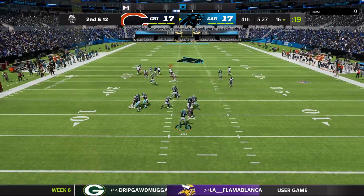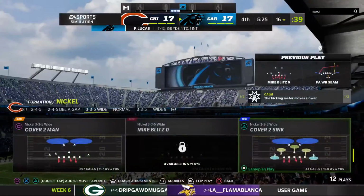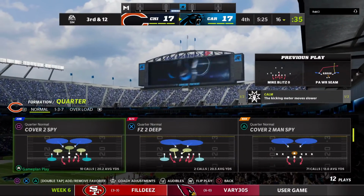Off the play fake, Lucas. And his throw's going to be incomplete. Tommy Trimble, the intended target, and that'll make it 3rd down.